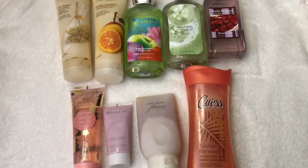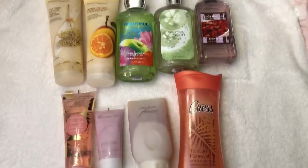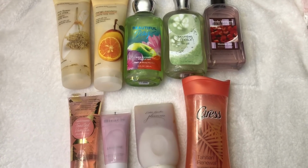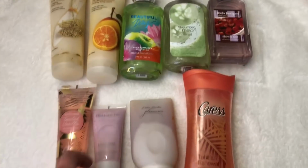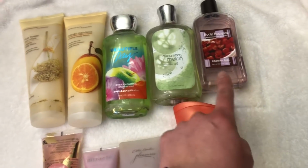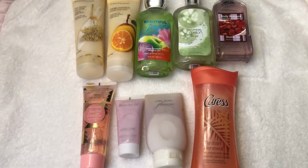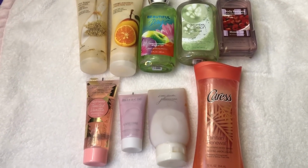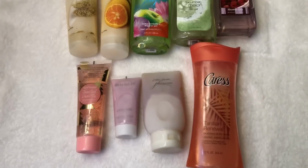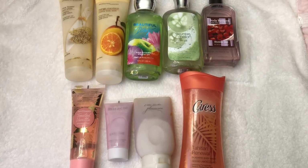But other than that, I'm hoping to knock out more than half of this number for this year. I have not decided which one of these is going to go into projects, but definitely this one. And at least 2 out of these 3 are going to be in a project or going to be worked on this year. Very exciting, and I'm hoping to finish this because I'm just going to keep using this one for now. So I have 9 body washes.